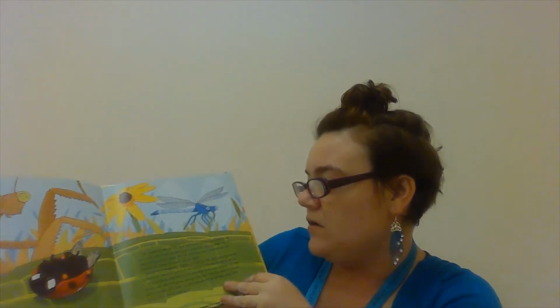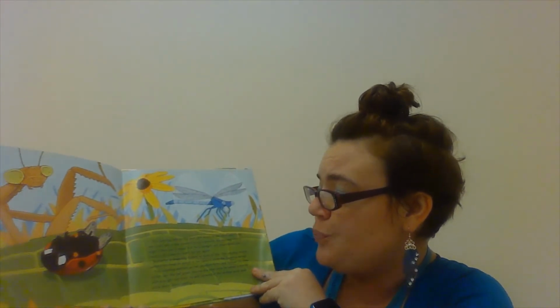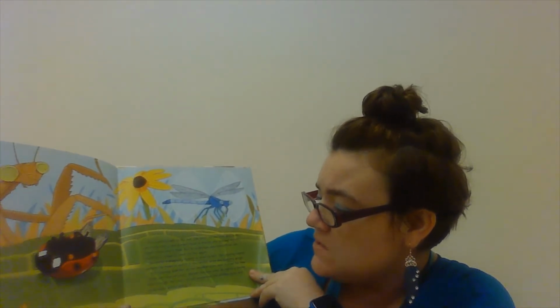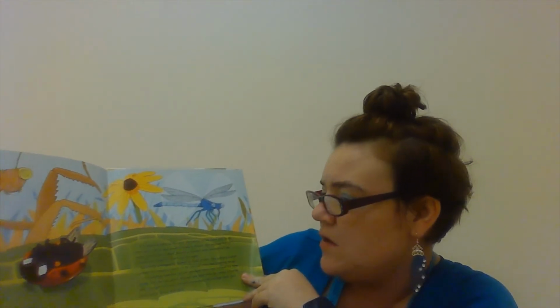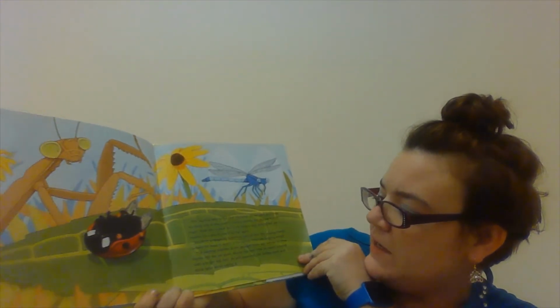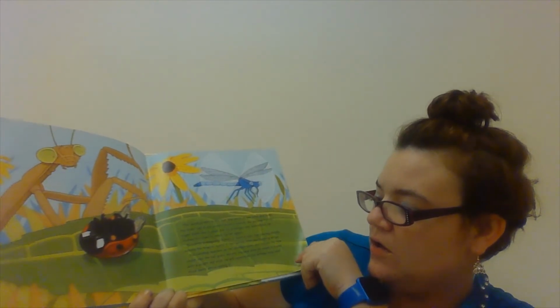The ladybug falls to the leaf and lands on her back. She holds super still so that the praying mantis might think she's dead. Suddenly, a dragonfly flutters in front of the mantis. The praying mantis swivels his head to watch it. He cannot resist the flapping of wings. The ladybug watches as her attacker turns and follows his new victim into the tall grass.